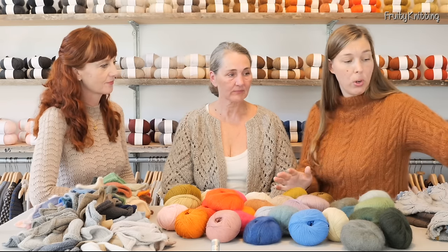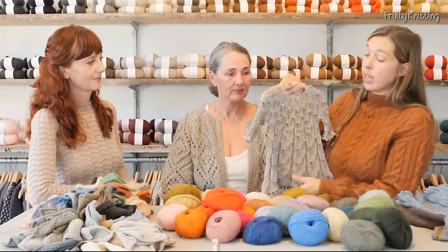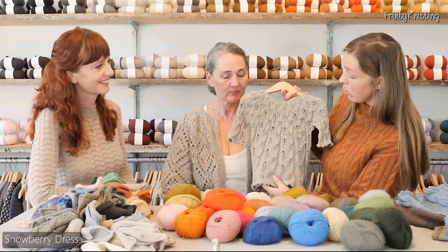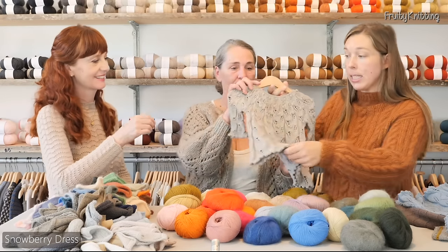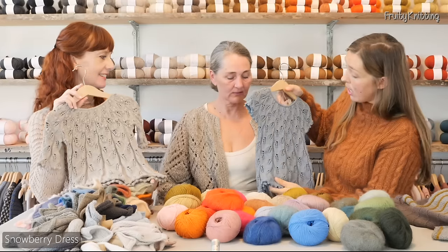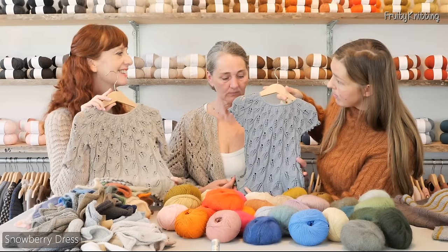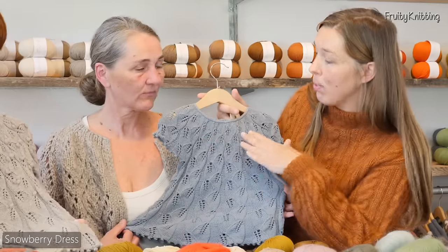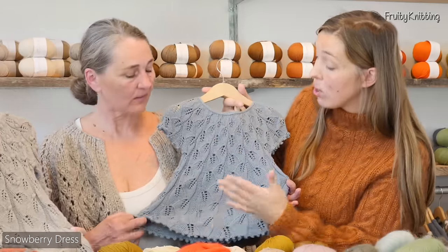We have over here a dress in our merino wool with long sleeves. This is our snowberry dress. And if you hold that one, this is the same dress with short sleeves in cotton. This one doesn't have the bubbles. You can choose to knit the bubbles or not.